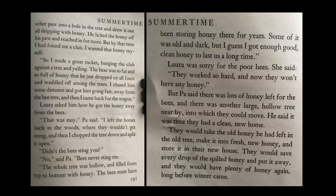The whole tree was hollow and filled from top to bottom with honey. The bees must have been storing honey there for years. Some of it was old and dark, but I guess I got enough good clean honey to last us a long time. Laura was sorry for the poor bees.